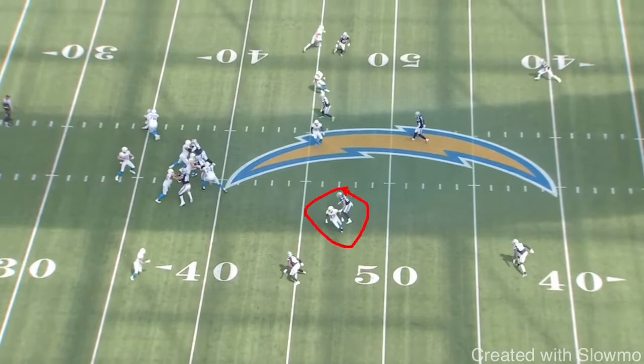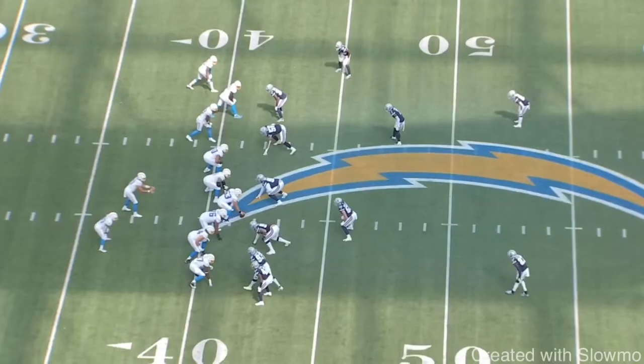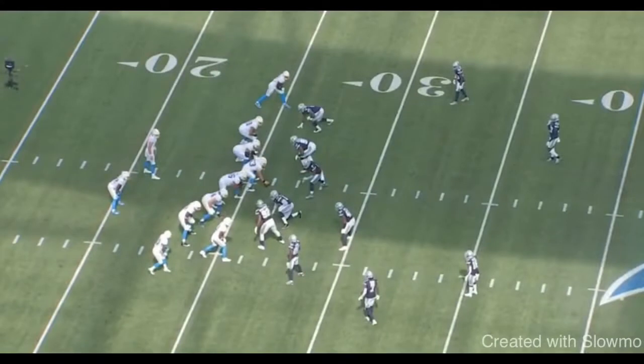All right, we're going pretty much like that curl, going to the outside, and then you have the flat over here. So if you really like that high-low on the back, you can always take that. But at the top, I really like this switch stick concept. It's really cool. Right, here's another simple, quick game concept.